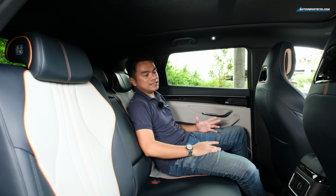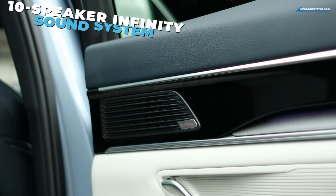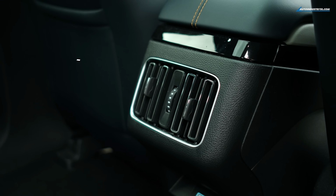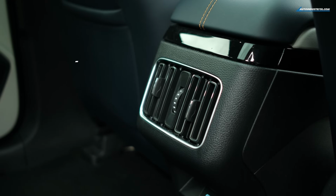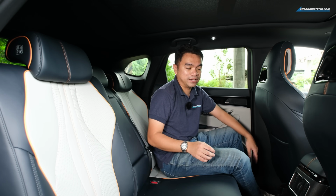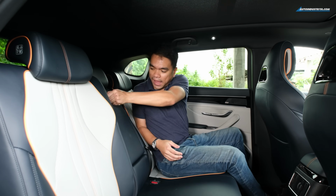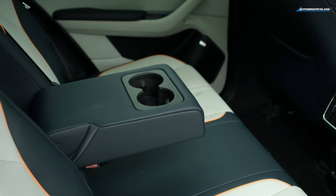Now, what else can you see here at the BYD Sealion 6 second row? Infinity speakers right here. There are 9 speakers all around, really good sound system. Over here, you have an AC vent for left and right passengers. You also have Type A, Type C USB charging ports. A cubby right over here, you can place your phone while you're charging. You also have pockets right over here at the back seats. You have 2 cup holders right here that double up as your armrest as you go along.